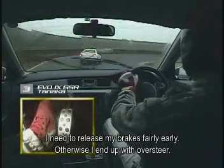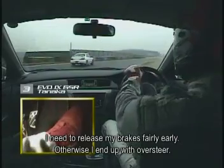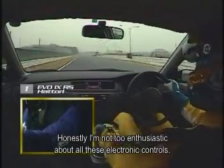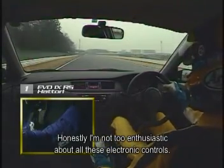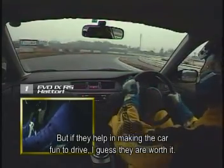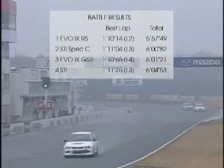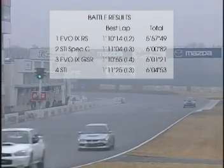Pole to finish win for Hattori's RS. The high-performance tires and the electronically controlled stability system on the Evo proved to be effective in today's wet condition.